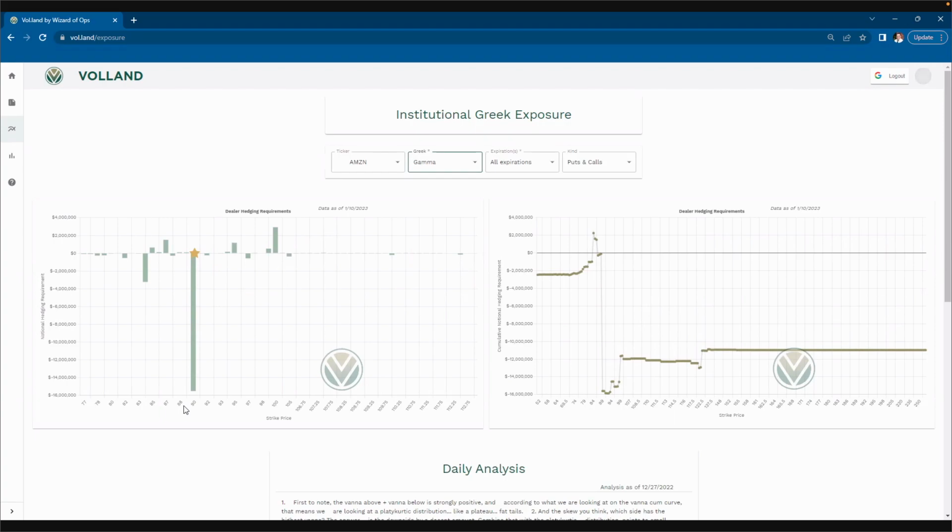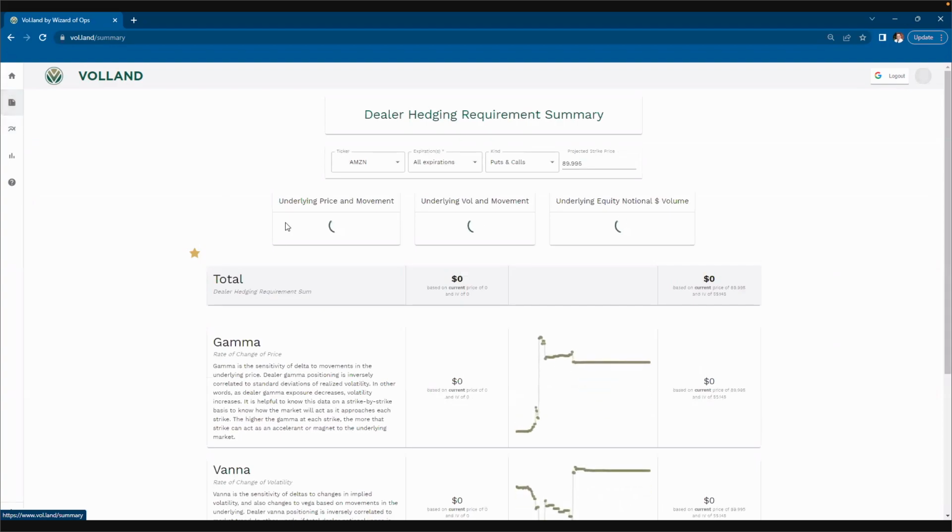Yeah, and that's important to note, looking at that y-axis. Then going back to the summary page, you can compare that to how much was actually spent on Amazon. This is based on today's trading session, the session that just happened. That underlying equity notional dollar volume is how much was spent on Amazon as a whole this past trading session, correct?